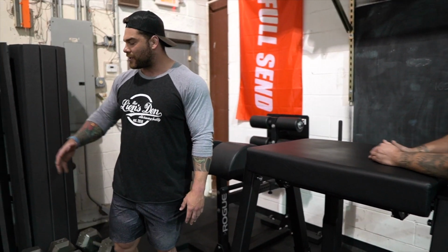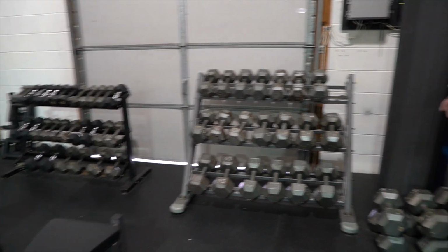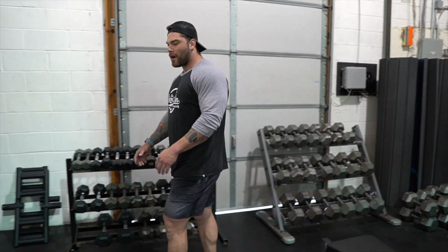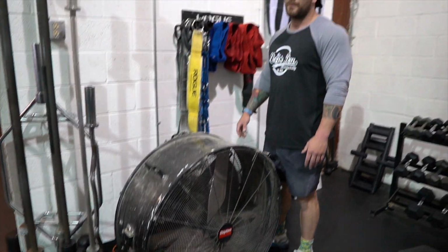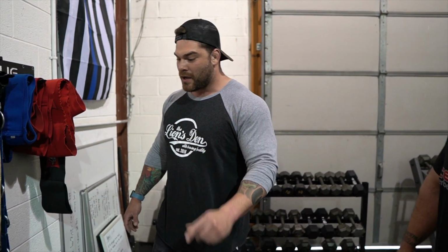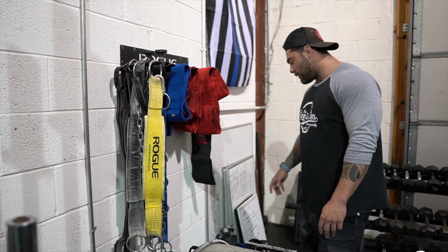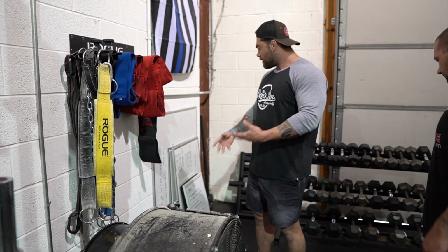Yep. We have some benches. We got dumbbells up to 100, which for the most part works for everybody here. We have some bigger guys now, so I'm going to have to upgrade those. But for the general pop, you know, up to 100 is good. We got our big fan, which of course you need because I ain't running no AC or minimal heat in this gym. We like to have a good training environment here. So fans do come in clutch, but we got your belts, we got your straps for your chains, we got all your slingshots, we got miscellaneous stuff in here like your landmines, grip pins, all those goodies.